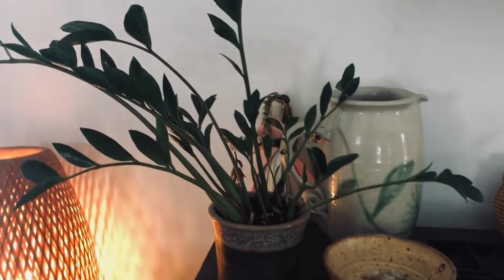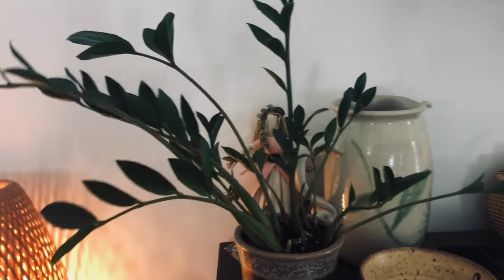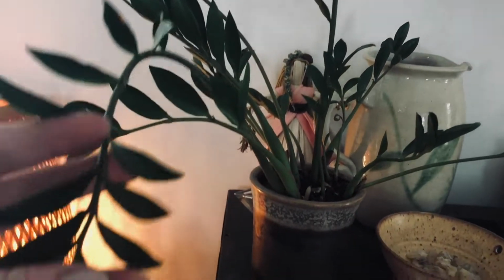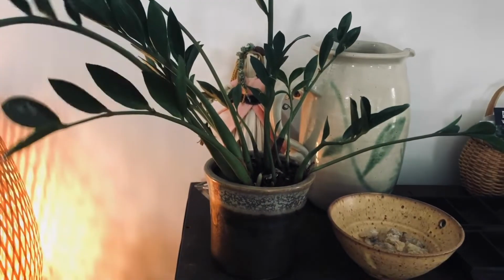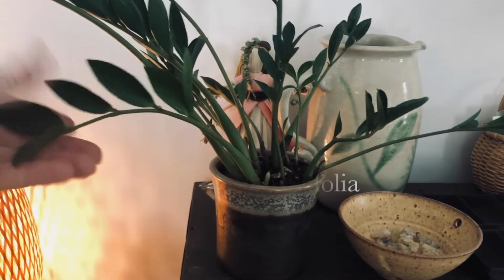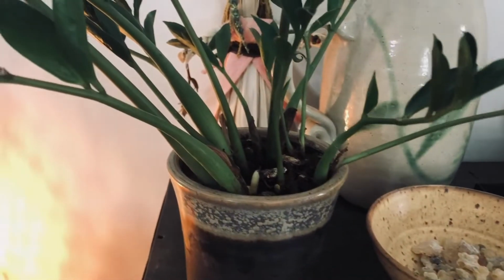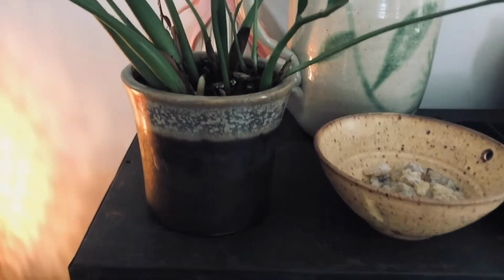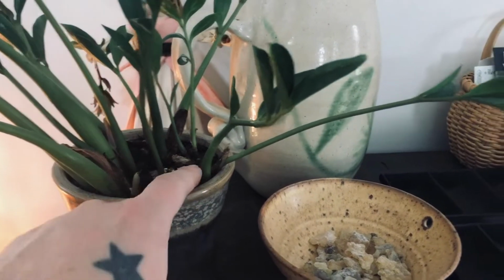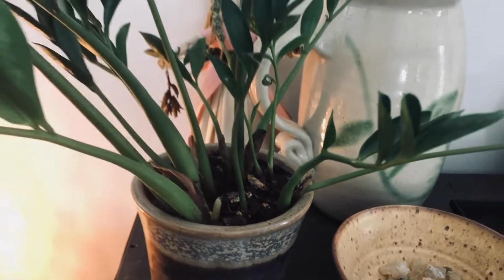One of everybody's favorite low light, easy to maintain plants, you can ignore me and I still grow for you, the ZZ. I'll put the name on the screen because I don't know how to pronounce it. ZZ is such a wonderfully easy thing to say. I have had this for a long time. I am ready to repot it. There's a ton of new growth. I'm probably going to take one or two pieces here and make new plants.